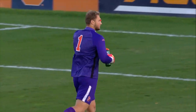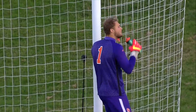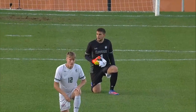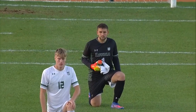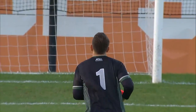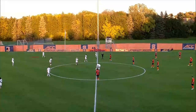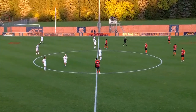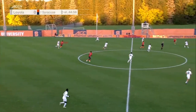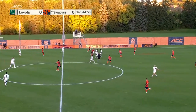Oh, Russell Shealy is record chasing for Syracuse. He's been fantastic in his redshirt senior season, looking to post another win, so far at 8 victories on the season. On the other side, Parises will look for his first. Loyola starts out with the ball, moving from left to right. We're underway at SU Soccer Stadium between the Greyhounds and the Orange.